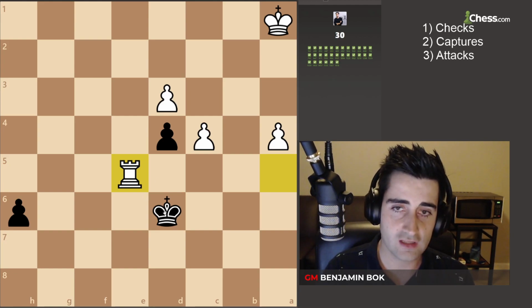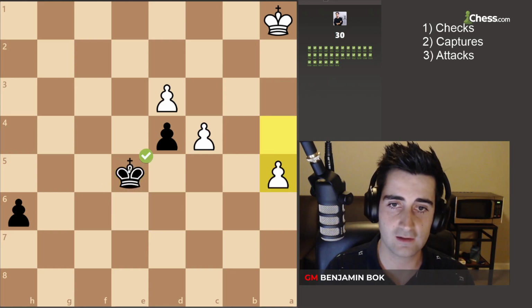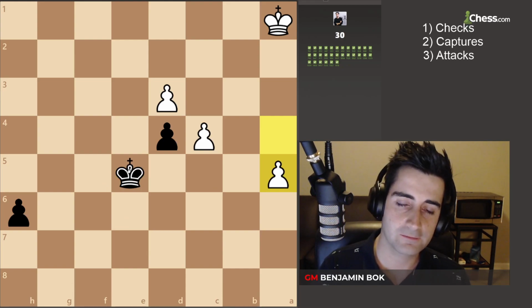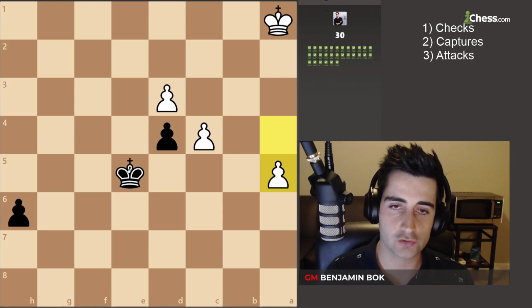Now, we're down a rook in the endgame. We just have to take the rook. If you're playing a game here or solving a puzzle, there's no need to waste time here, so let's just go ahead and take it. So our opponent goes a5. And in pawn endgames, there's a little rule, and it's called the rule of the square.